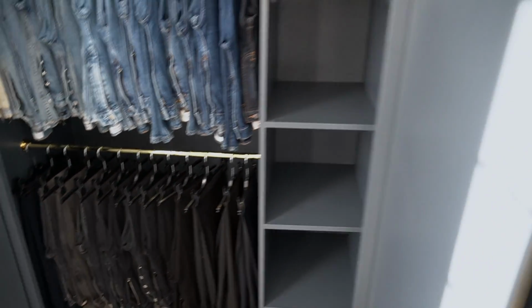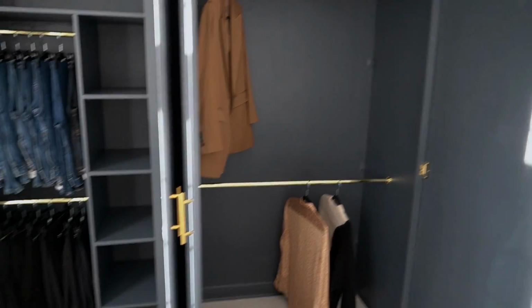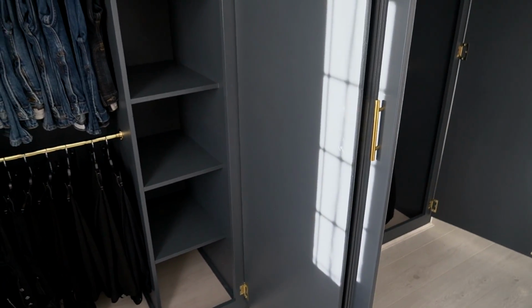Now I'm going to start filling up this one, and then the last thing I'm going to do is all my accessories. And as you can see, I haven't stuck anything back on the doors yet because I'm just going to assess what I exactly need.